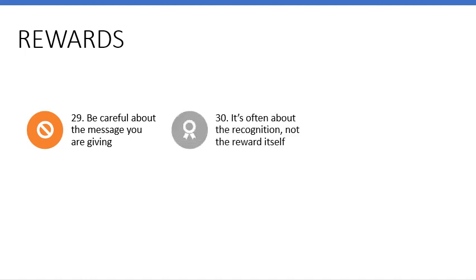Okay, we have a few tips around rewards. Rewards always sound like a good idea, but they need to be used really carefully, and you need to be very careful about the message that you're giving with rewards. And I've realized that it's often about the recognition that comes with the reward rather than the reward itself. Children really like it when they're being recognized as doing well and getting rewards from parents or other people who are important in their lives.